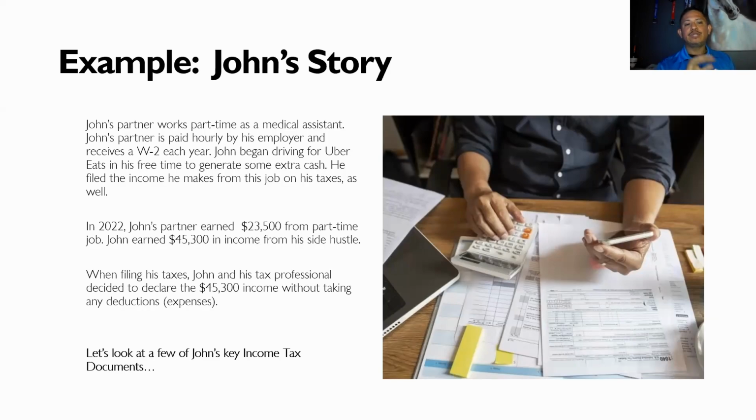Now in 2022, John's partner earned $23,500 from the part-time job, while John earned $45,300 from the side hustle, which again, is Uber. When filing his taxes, John and his tax professional decided to declare that $45,300 income from Uber without any deductions or expenses. So we're going to look at how that affects the way that he qualifies.